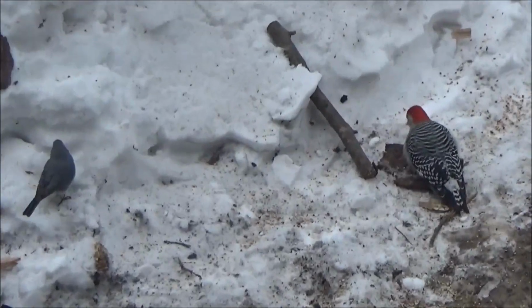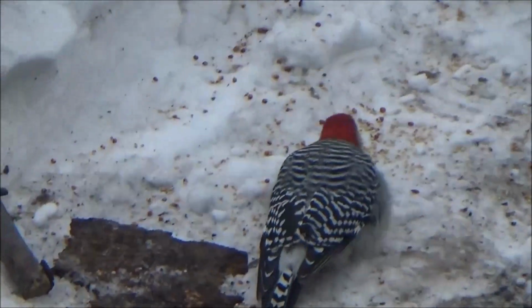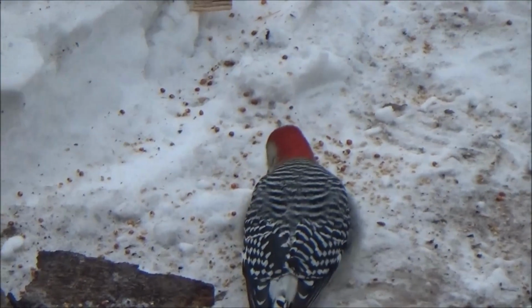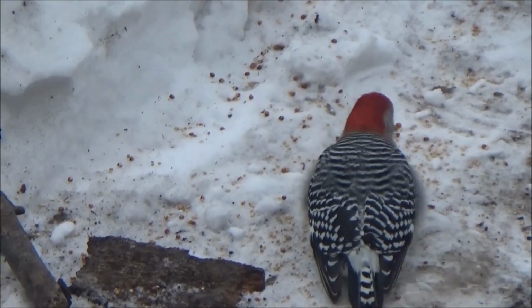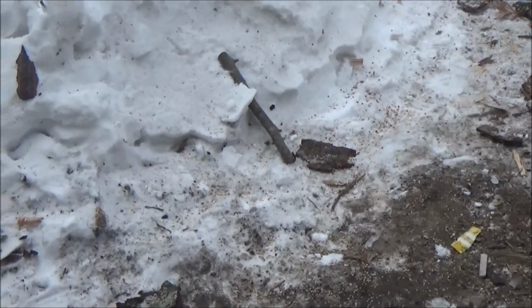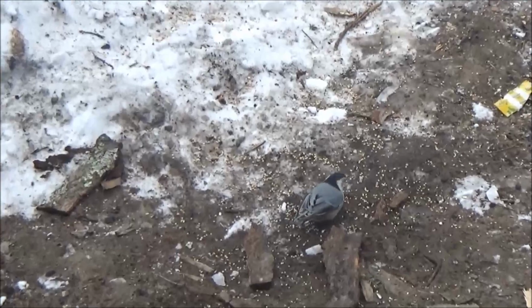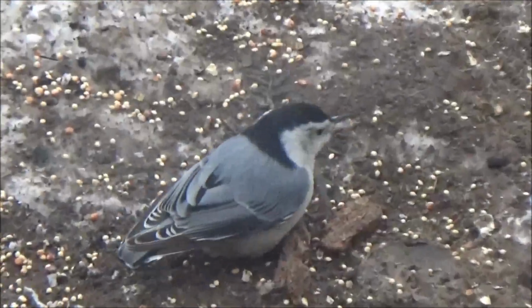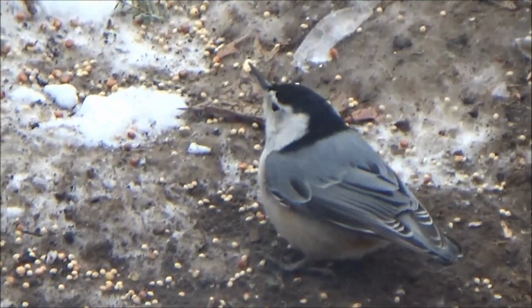Red-headed woodpecker. Remember those worms I said I was going to throw out to my chickens? Well, it attracted all kinds of woodpecker type birds. And there's a pretty one. It's like a woodpecker of some kind. I don't know birds. That's a pretty little bird. They're cute. See the long beak?